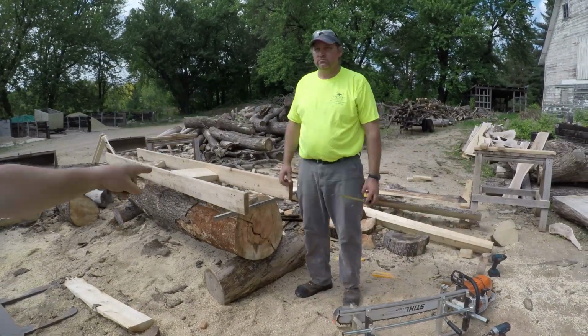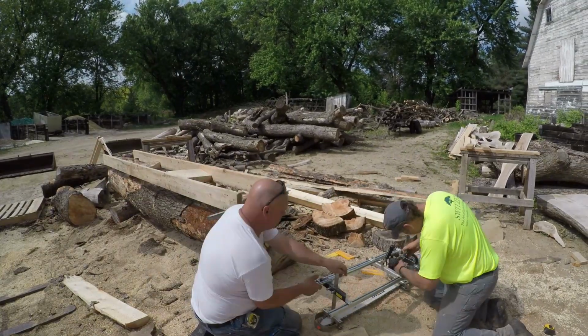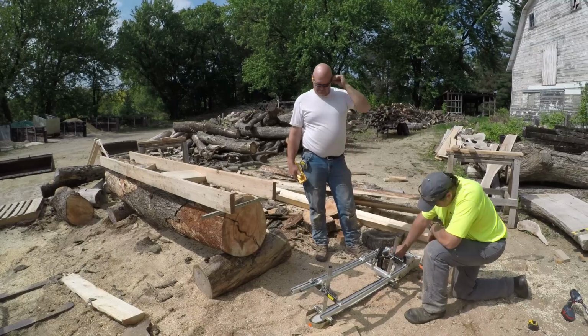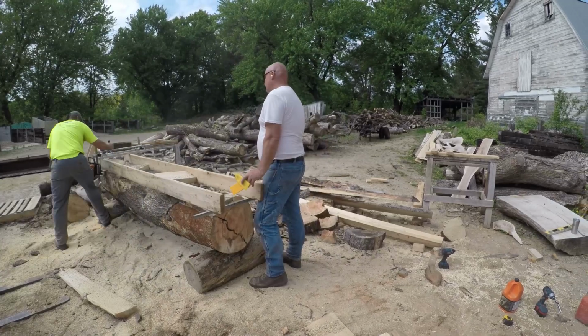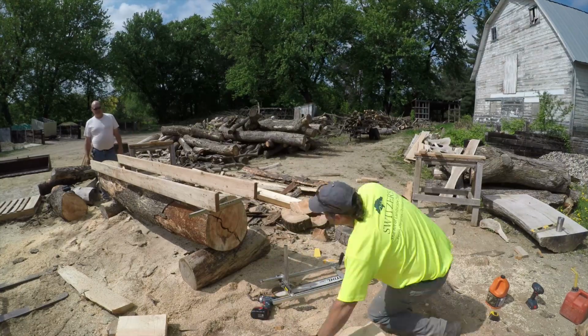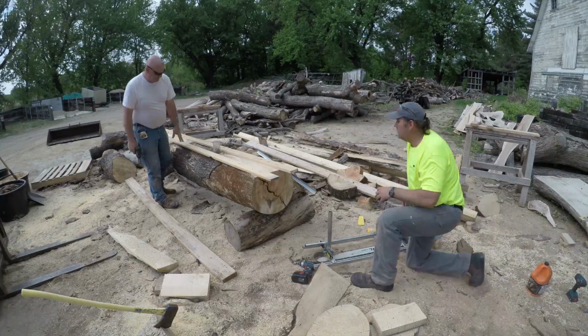All right, we are milling up the second piece of wood in this video. The first piece that you saw up on the sawhorse is a piece of that white pine, and we did make that into 8 by 8, and then later that was cut down and that made the 45-degree braces, the corner braces that are on the front of the dressing room.